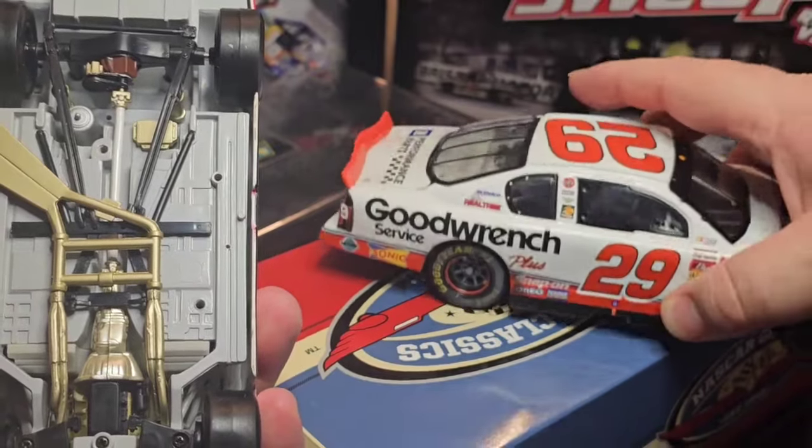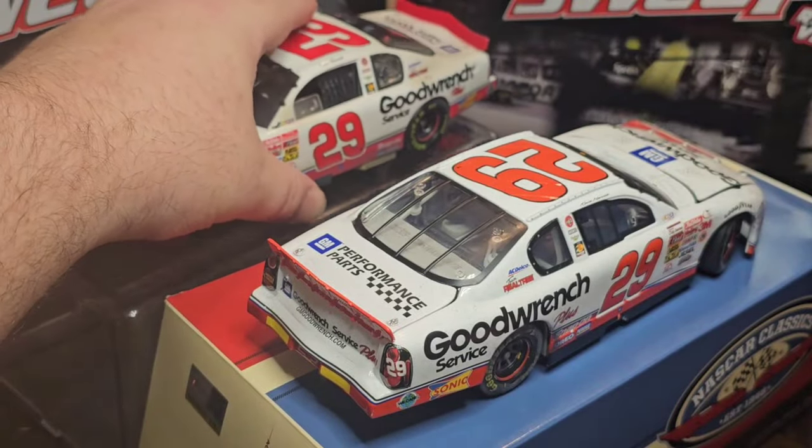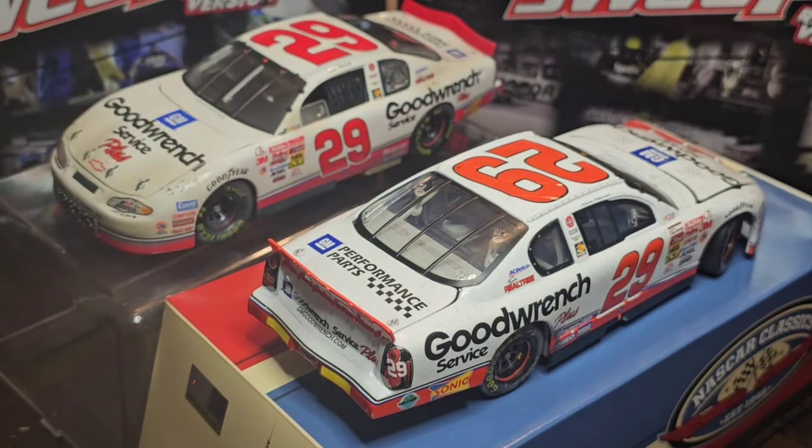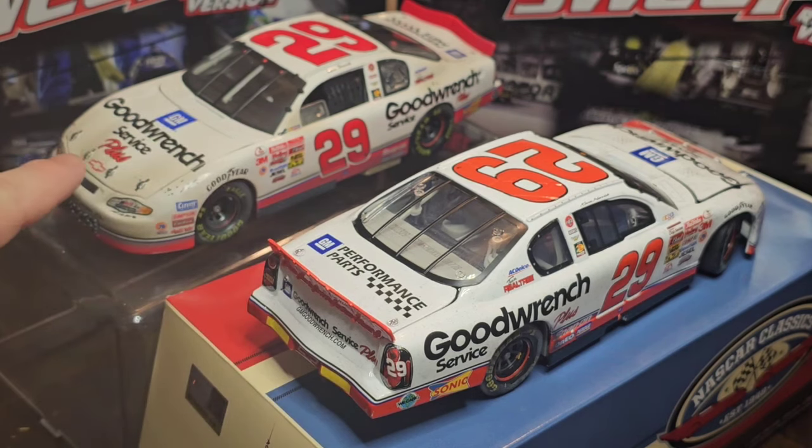So, that's going to do it for this diecast review. This is the review of the 2001 and the 2023 version. So which one is actually better? You leave that in the comment section below. Which one do you think is better, 2023 or 2001? Personally, if I had to pick, it's kind of difficult because I like both of them. They both are different in their own ways.